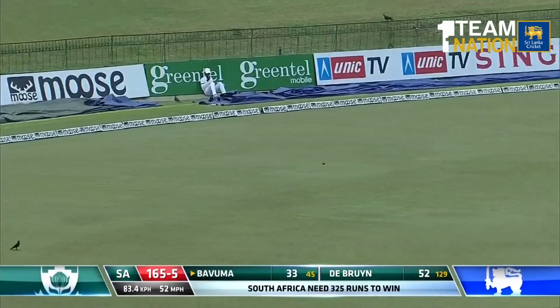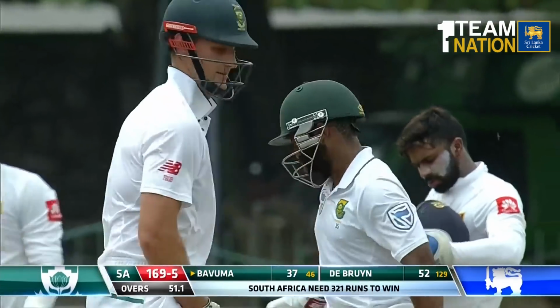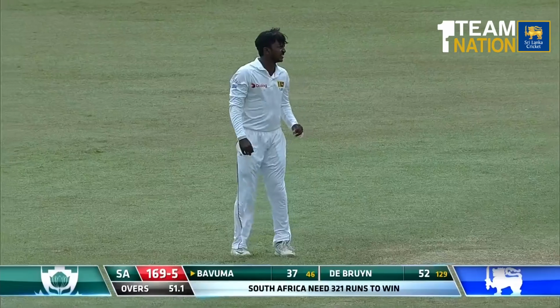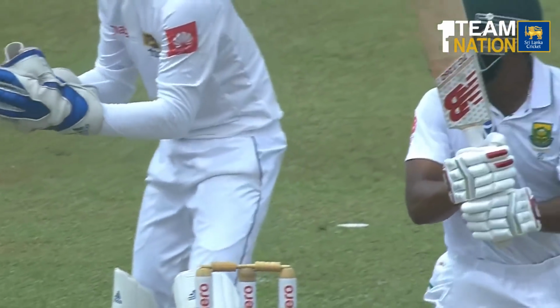Freebie to start things off from Dhananjay. Well put away by Temba Bavuma as well. This was short and wide, big gap on that offside. Haven't seen too many of these loose deliveries from the Sri Lankan spinners. They also haven't had to work this hard for a wicket.